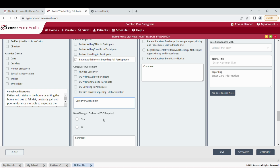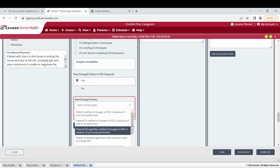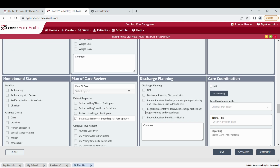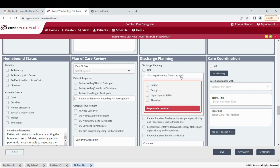New or changes to plan of care. If there's any change to the plan of care, please select a yes or a no. And if you say a yes, it will have you go what changes you made. Discharge planning every visit. You have to do a discharge planning with the patient or the caregiver or whoever is present, the doctor, and you always have to do this every visit.